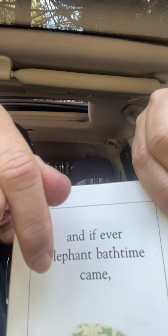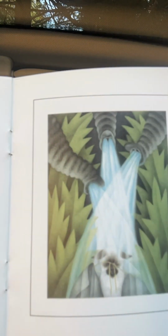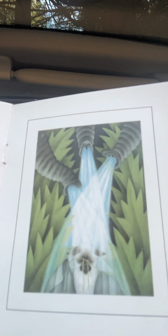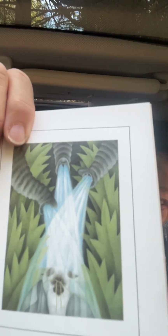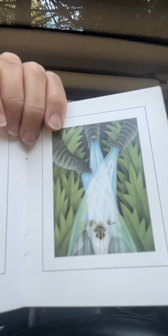And if ever elephant bath time came, oh boy, there's a big piece of soap. What's going to happen with the elephant? Oh, look at that. Look at all of his friends. See the elephant trunks, the 3 of them? 1, 2, 3. And they're all spraying the water on him so he could have a bath. Which is kind of silly because kitties do not like water. But they did a good job on this book with the pictures. In books, pictures that they make are called illustrations. These are big words, but you'll hear them again later in life.